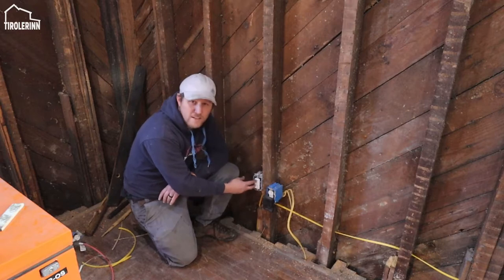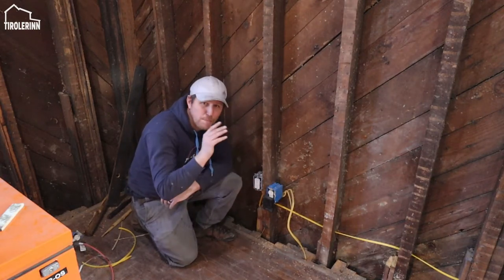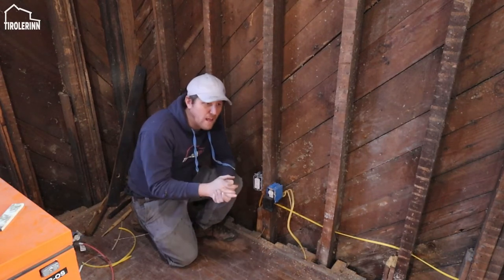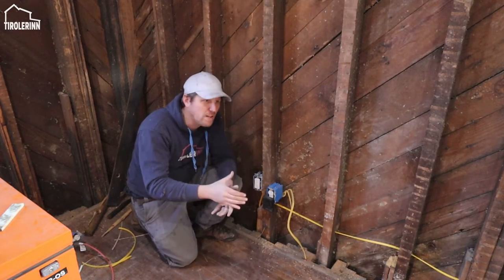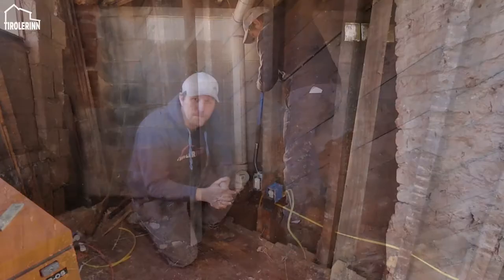They don't have power yet, but hopefully next week we can run power to all our boxes or sub panels, and then fix or connect the breaker box inside and put all the breakers in so that we have the electricity finished in the first two floors.